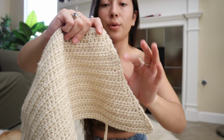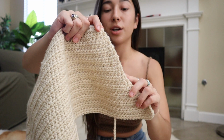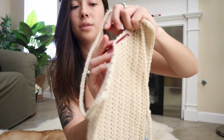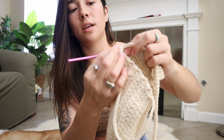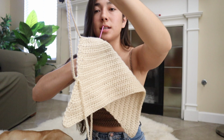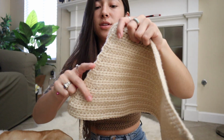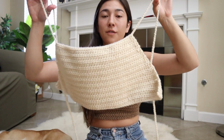So I'm just going to find a point at which to string through my first chain, and that's going to be at the very bottom of my 11 rows right here. I'm just going to poke my needle through the piece, wrap my chain around the hook, and pull it through. So far this is what one side of the crop top looks like. I'm going to repeat this on the other side, and I'm just going to make sure that I'm finding that same exact point. So far this is the first part of our lace up.